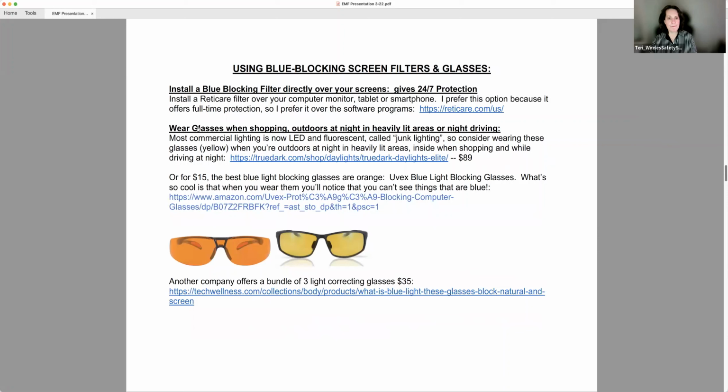Okay, so there are a few other things that you can do if you're concerned about the blue light. One thing that you can do is buy a filter to put over your computer, over your monitor, or over your phone. There's a company called Redicare, and I actually have that on my iMac, and I just love it. It's a great big yellowish filter that I just put on my computer with Velcro. And they do have Redicare for phones as well.